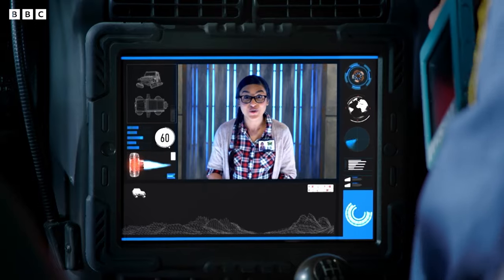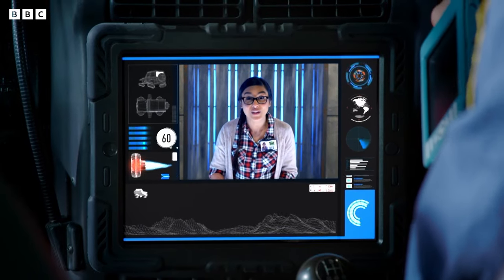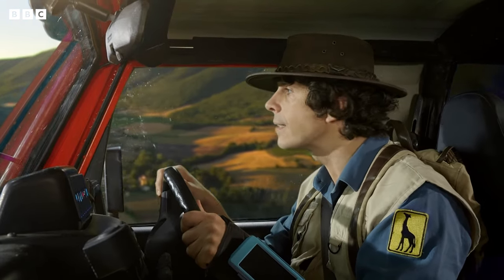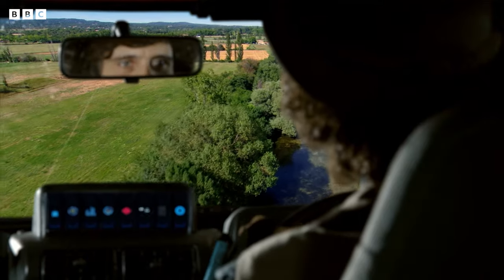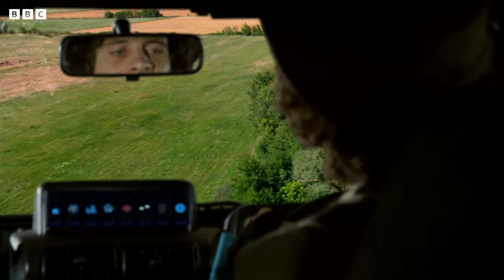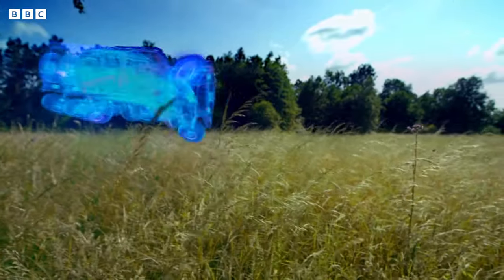Don't worry. I'll shrink you and the safari mobile down so you can land safely in the long grass, a short walk away from the river. Great. Thanks, Jen. Now, where can I land? That looks like a good spot. Engaging shrink mode.